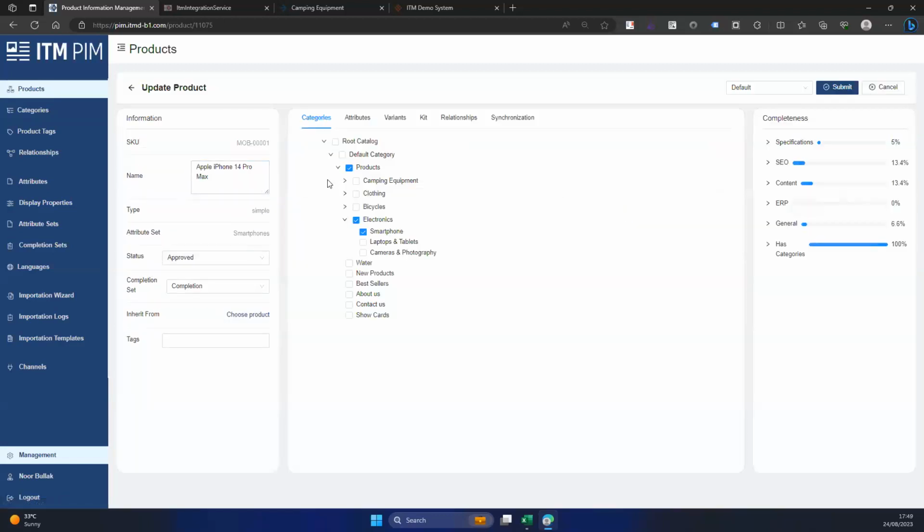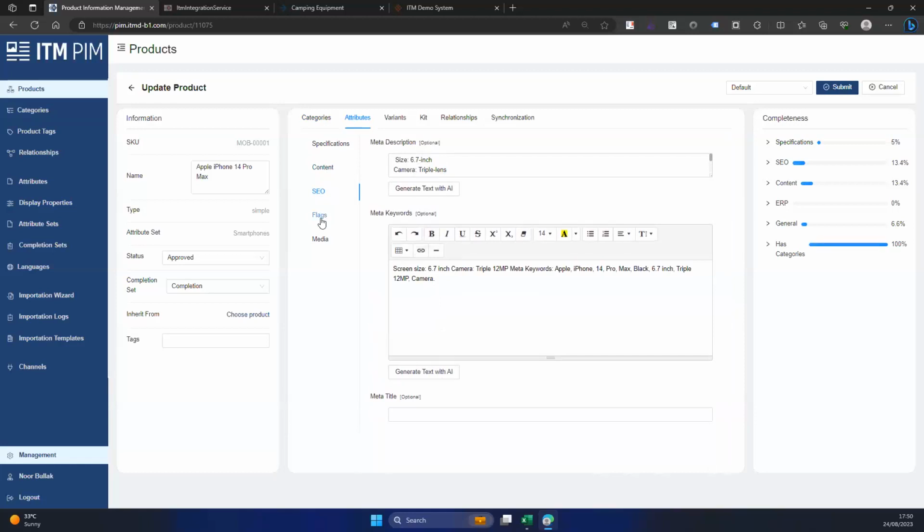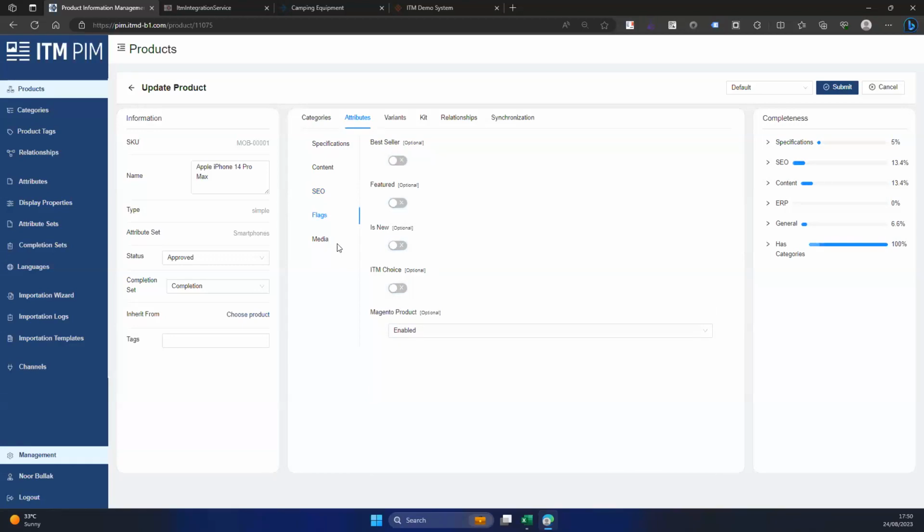Okay, now if I drill down to the product details, on the left-hand side, I can see the general information about the product, like SKU, name, type, etc. Also status, completion set, and I can choose if I would like to inherit the product content from another product. So for this scenario, if I have a huge catalog, let's say 100,000 products, and I do have a lot of similarity between those products, then I can create one product as a template and then use it in other products. So here we can see also the categories, and I can assign the product to different categories, different attributes, and they are grouped like this. So it will be quite easy for the user to find the right category in the right place, different flags, media as well.